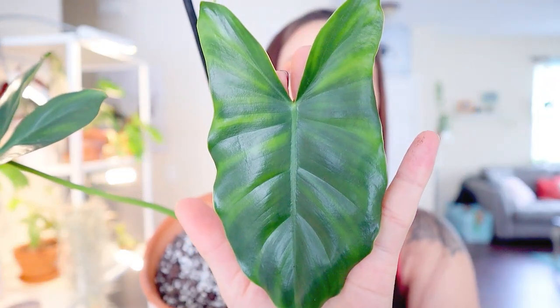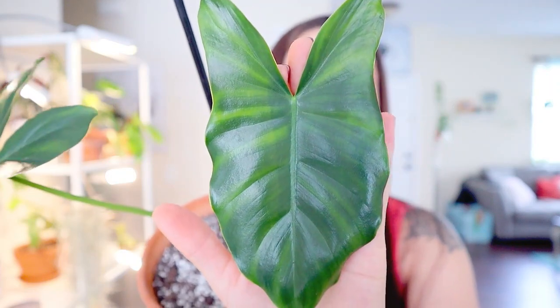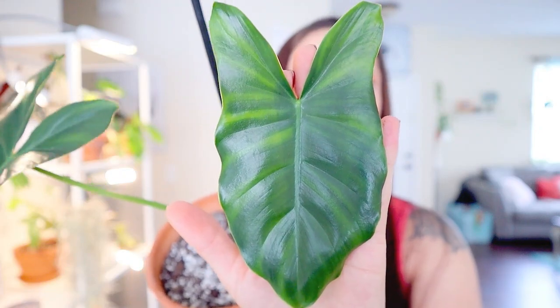Oh, can you see? Oh, I am so happy with this leaf, y'all. Please look at that leaf. Look at that marbling on this leaf. Seriously, I could stare at this leaf all day. It's the cutest thing.